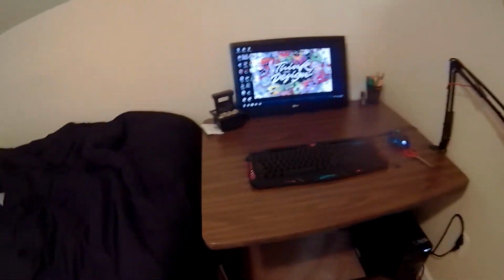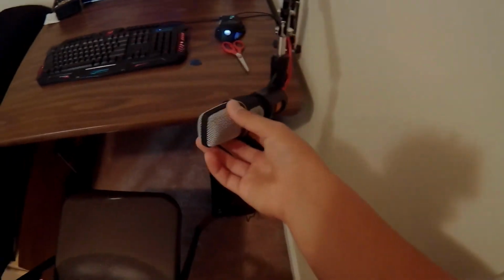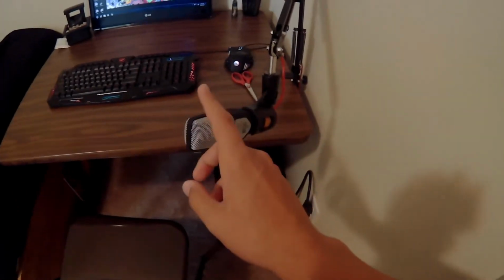Got his little gaming setup right here. So like a $15 mic. Really cheap. I do not recommend it. The toner mic. Don't get it. Really bad. Alright, so that is pretty much what this room consists of.